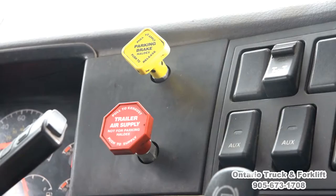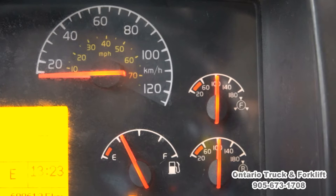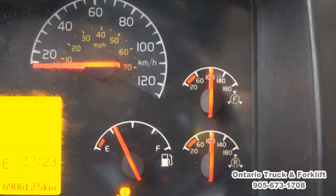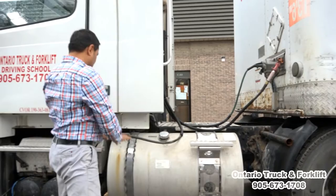So now we are checking the tractor protection valve. For that, we have to make sure our parking brake is in the released position and the trailer supply valve is pulled out, okay? And then we have to make sure that our pressure is 100 psi or above. Now we will go down and remove the service line from the trailer. So we are pulling the service line out and we'll keep it close to the cab, okay?